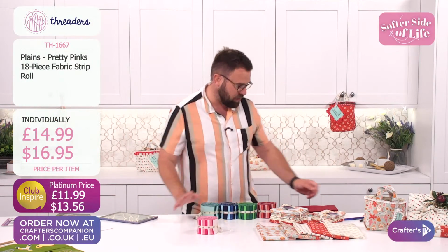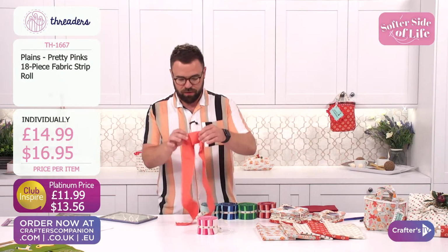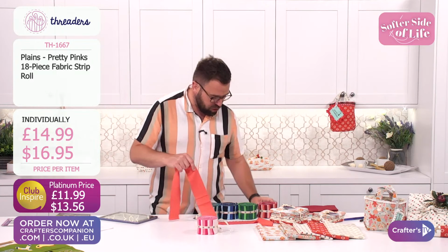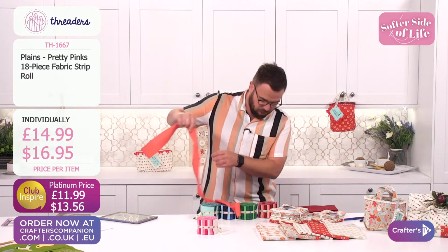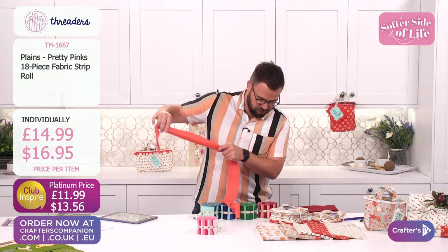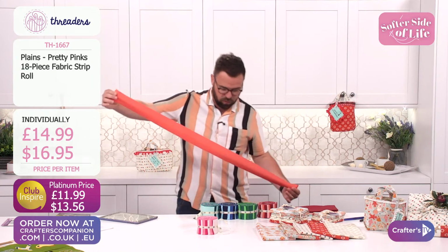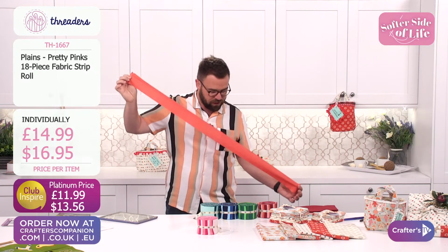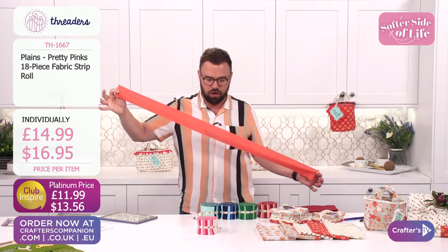I want to move on now to something. We're going to look at the fabric strip rolls. I just want to show you firstly what you are getting in here, because they are amazing. They're 2.5 inches by 43 inches is what you're getting in here. So these are the size. There's lots of different things that you can do with these. You get 18 of them in a pack too.